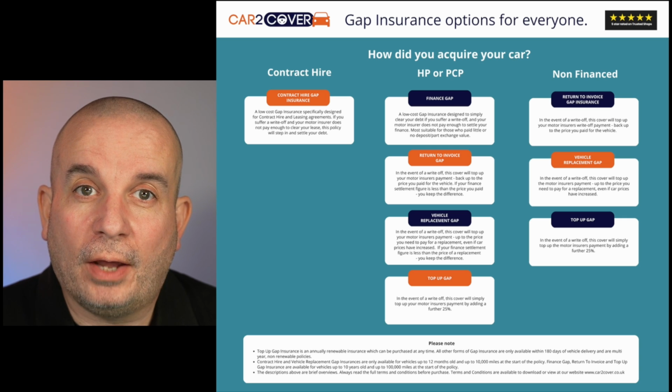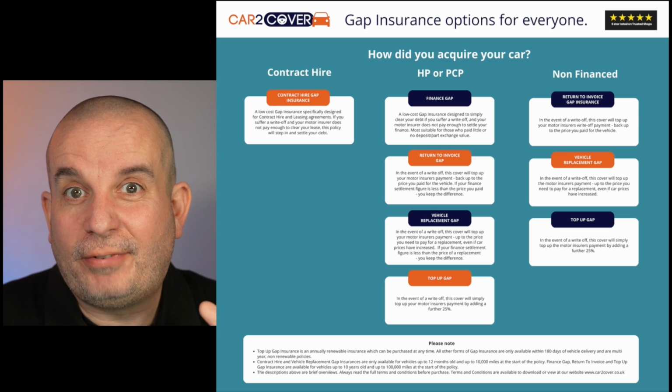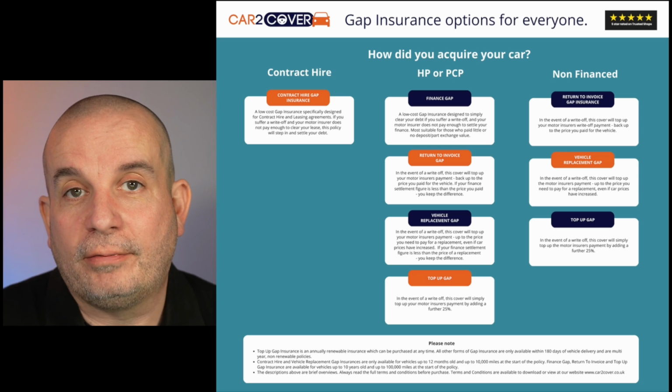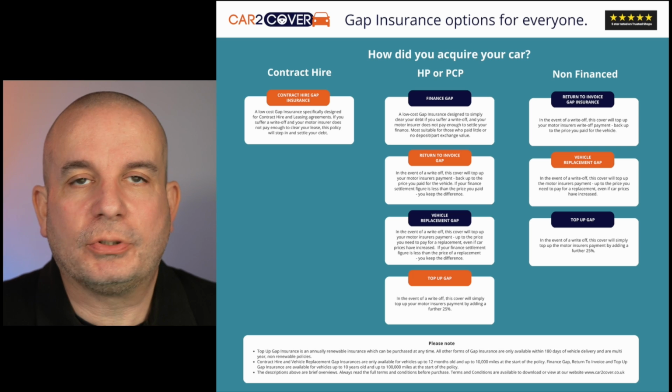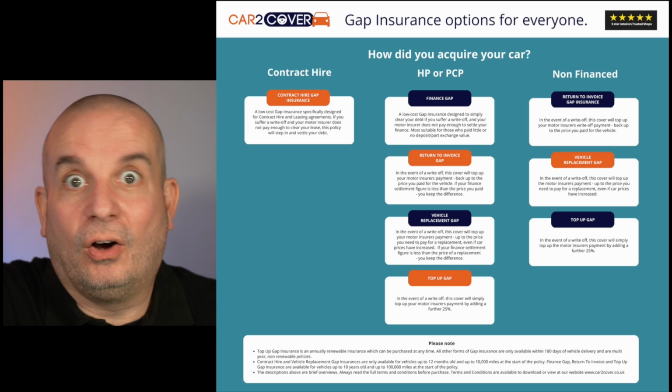So the final one under PCP and HP is called top-up gap, and that gives you a fixed percentage increase over whatever the insurers pay out. So let's say the insurers pay out £20,000, that would give you 25% potentially on top of that.